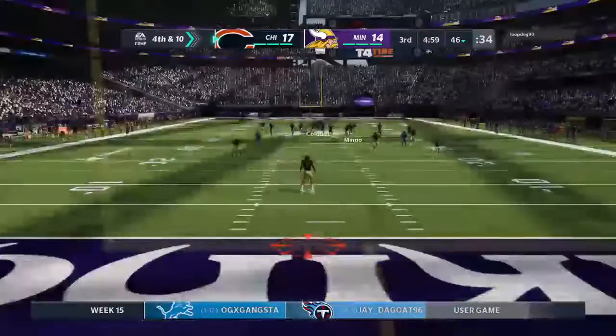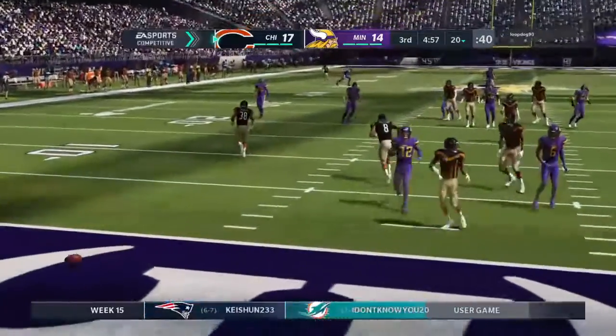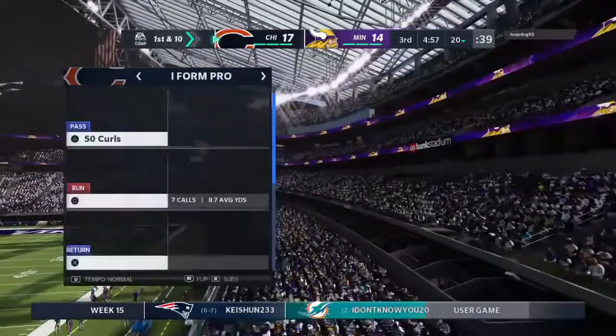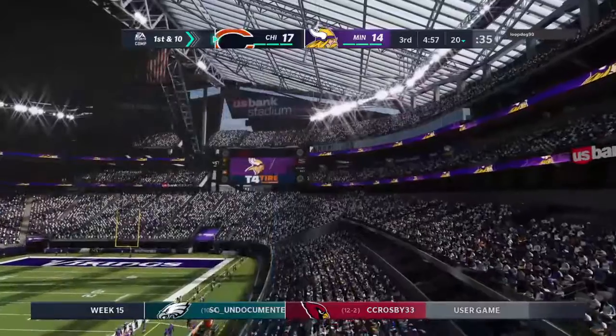Colquitt on to kick as he sends it away. And a little too much mustard on that one. It hits a couple yards into the end zone. A missed opportunity there maybe to pin him back.